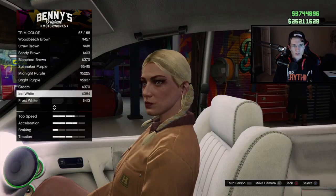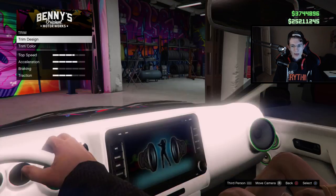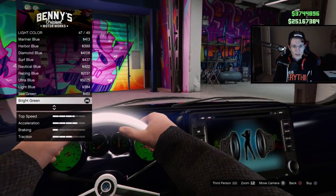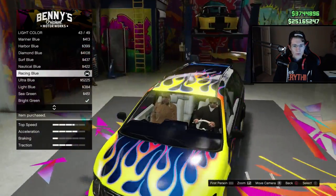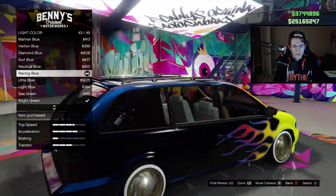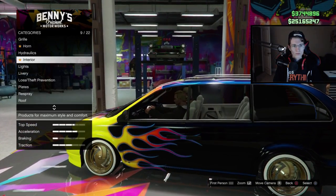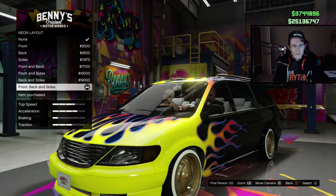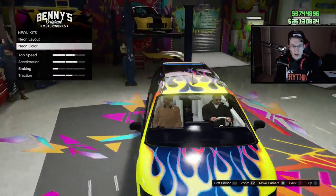Then we'll go to the interior and change the trim design to that right there. Now we'll do light color, because obviously that light color looks kind of nasty. Racing blue on the back. Blue, blue, blue. Lights, we'll do neon. Boom, and that's it. So that's probably my favorite design that I've created so far.